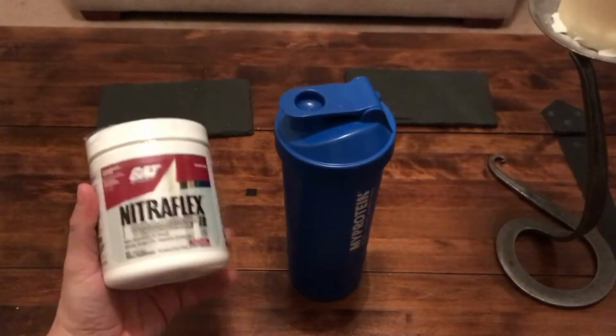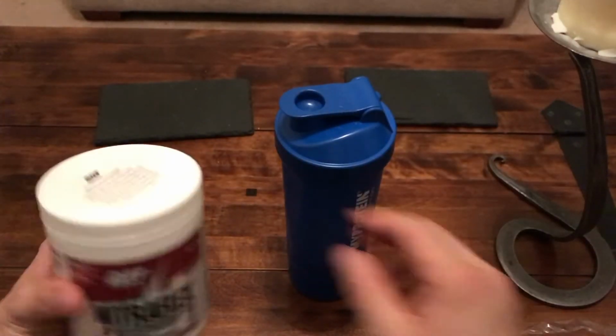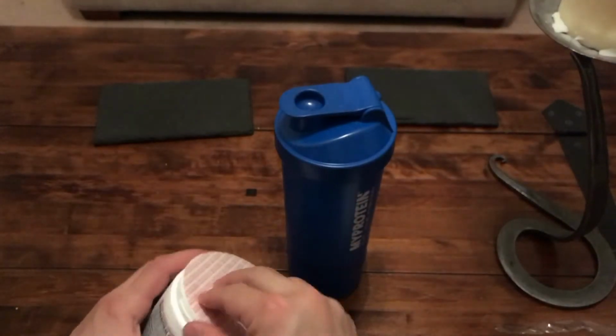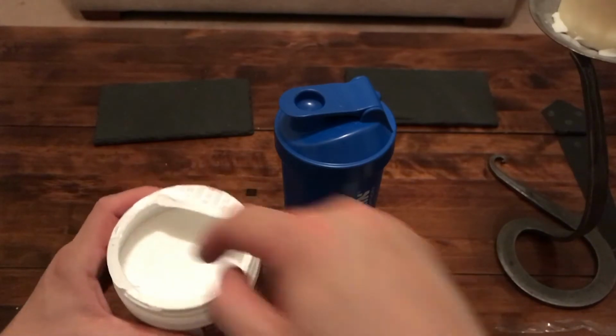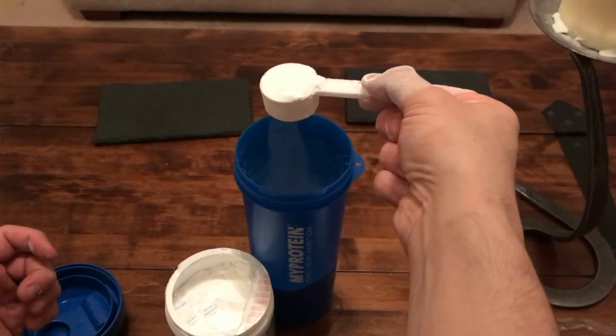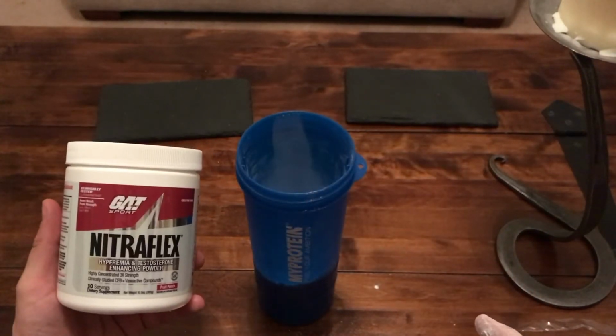Okay, just getting set up tomorrow for the first day of the Nitraflex challenge. Nice sealed tub. There you go. White powder. So, it's a pretty big scoop, to be fair. That's your 1 serving of Nitraflex. There we go, day 1. Let's do it.